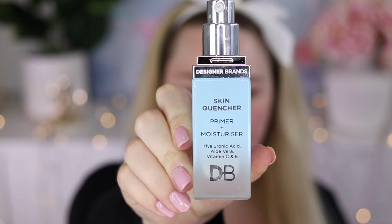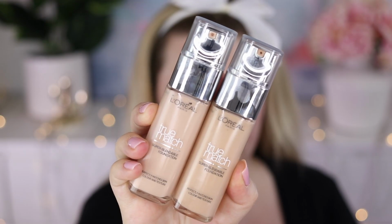I have been loving this DB Skin Quencher Primer and Moisturiser lately. I'm just gonna roll that in. I've just been really into minimal makeup lately, so don't expect a full glam makeup tutorial. I'm going to use a mix of these L'Oreal True Match foundations in 2 Vanilla and 1 R1C Rose Ivory. I just literally took a pump of each on my Quartz Beauty foundation buffer brush and I'm going to buff that in. I don't have any tan on.